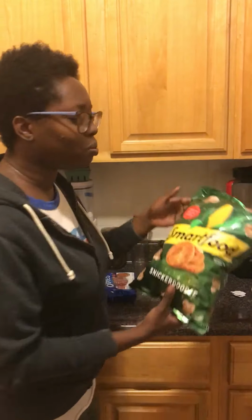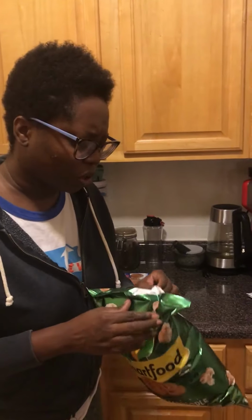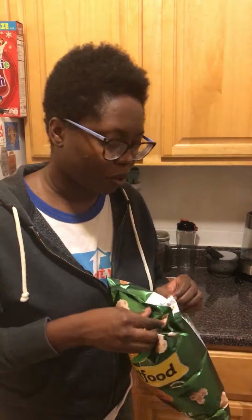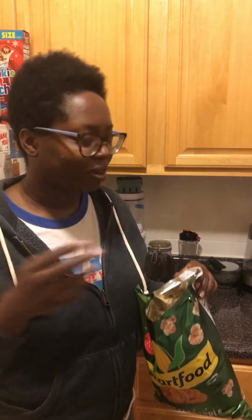Now, we're going to move on to the Smartfood Snickerdoodle Popcorn. Does anyone know if this is the first year, or maybe the first couple of years, that Smartfood has done other flavors of popcorn other than the white cheddar? I'm not sure, because I've never seen these before. These crazy flavors. If you tuned in last time to the snack sesh, actually the one right before that one, I did the Smartfood mixed berry popcorn. Crunchberry. They know what I'm talking about.